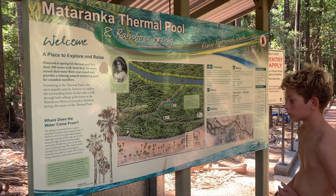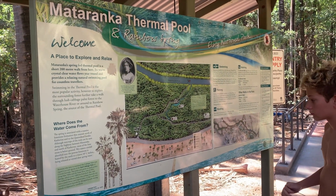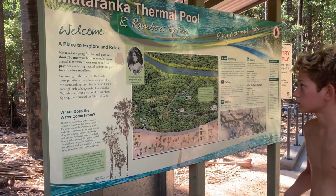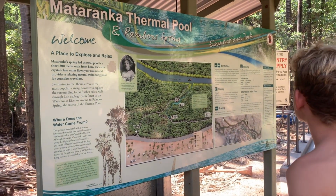So we are now at Mataranka Thermal Pool. We're going to go have a quick look and then we might go for another swim. What does this tell us, Dad?